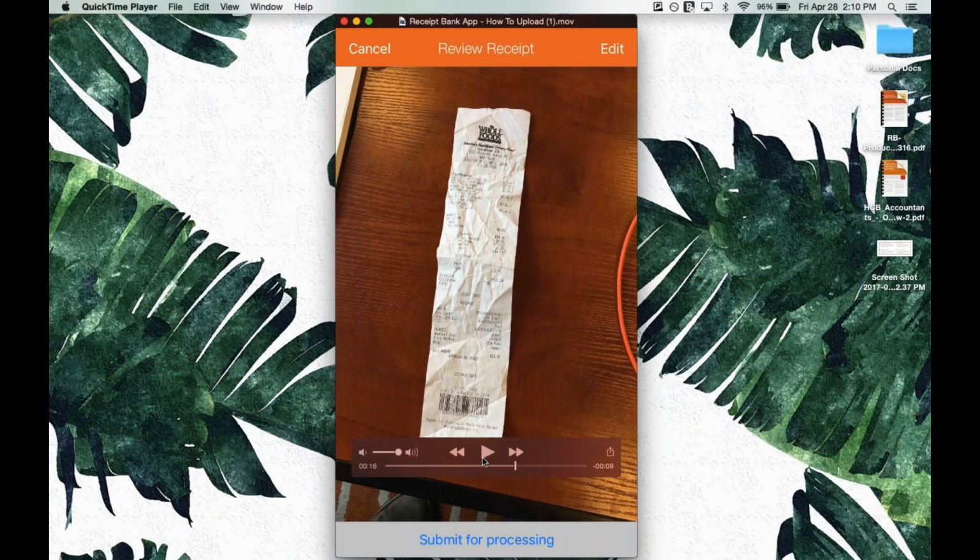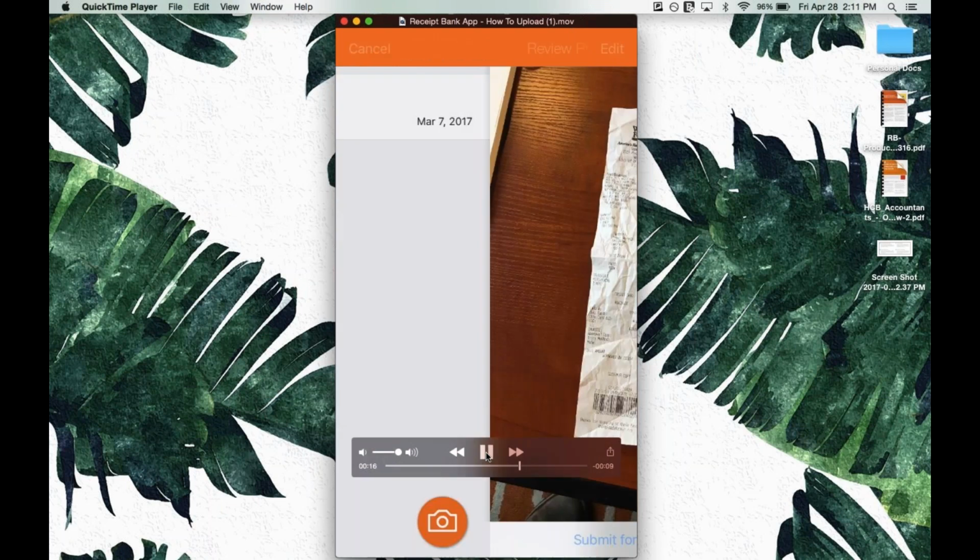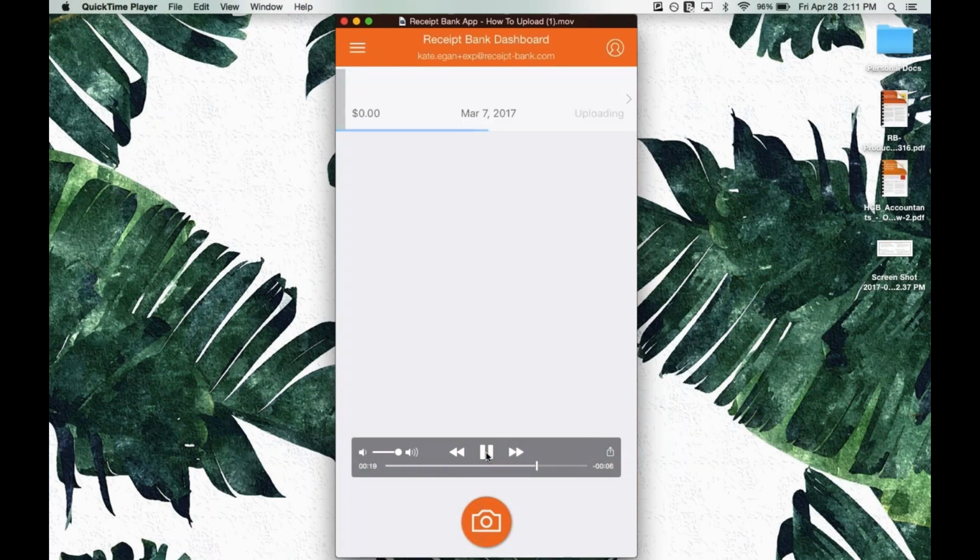And then at the bottom, you can see here, it says submit for processing. That's all your client has to do. So once they hit submit for processing, all that data is automatically extracted. ReceiptBank has invested so much time and money into machine learning we have perfected our OCR technology. We actually have the highest accuracy in the entire industry.